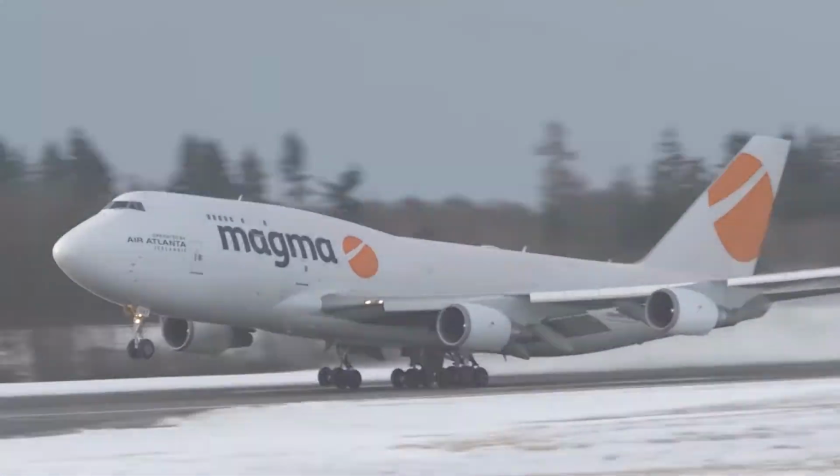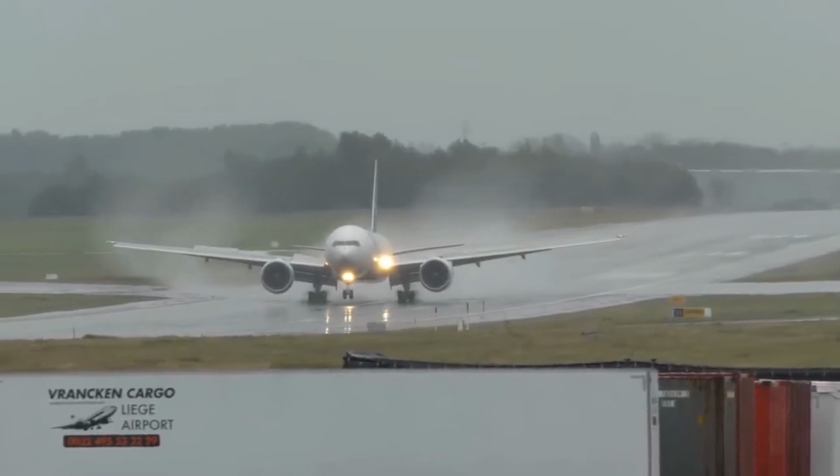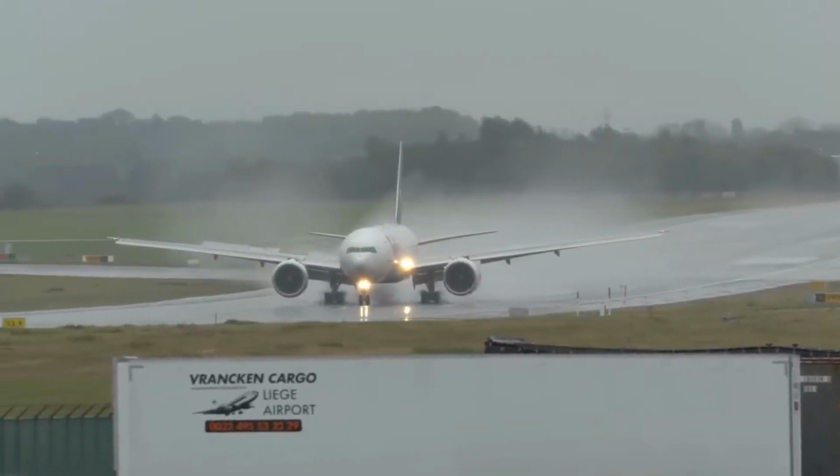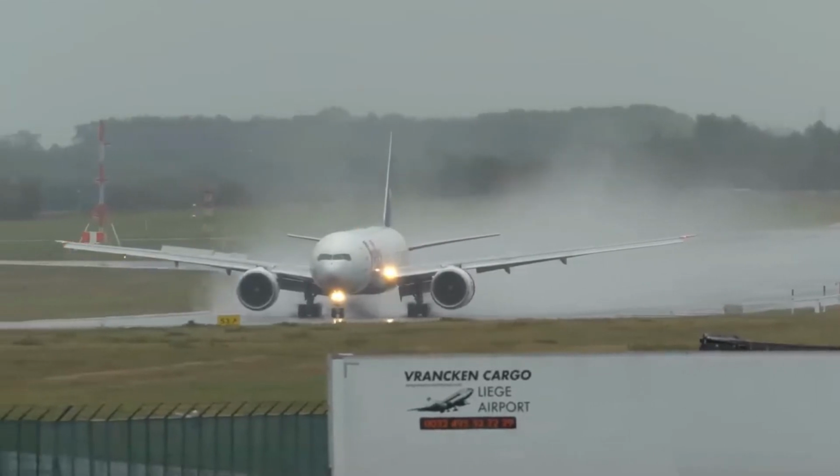To create enough lift, nature has made birds' wings large compared to their body. Heavy birds have much larger wings to carry their weight into the air. The same magic applies to the man-made birds.